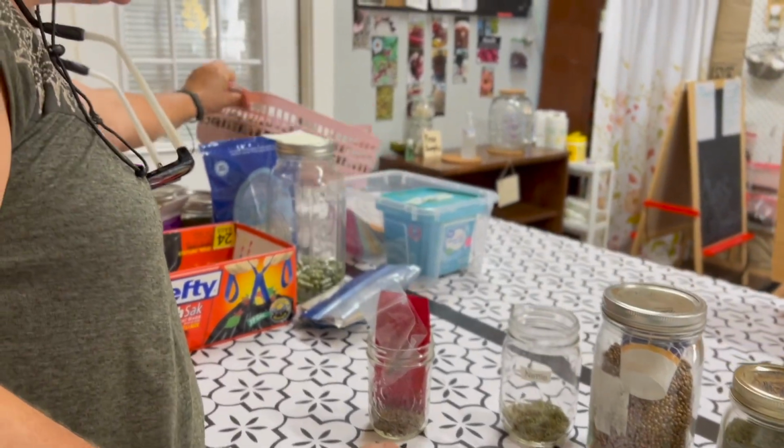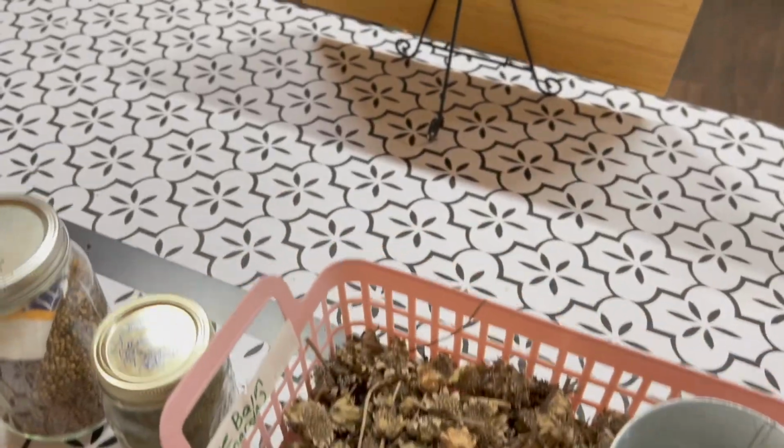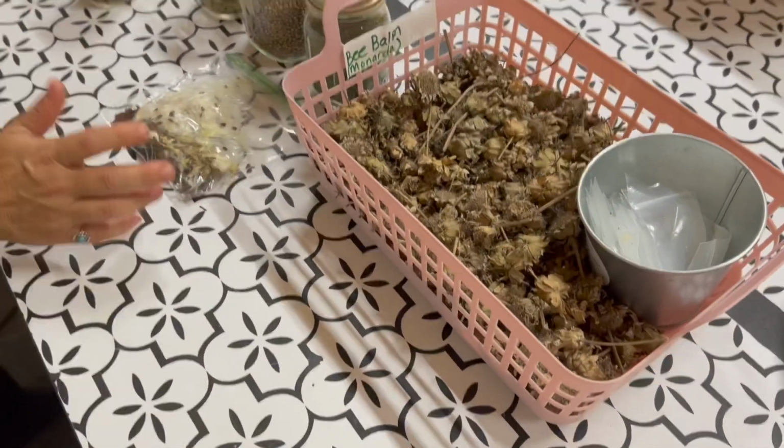Here's some of the seeds we were just looking at here. We try to also put this out for swaps when we have our meetings. So the best thing you can do is swap and get things for free.